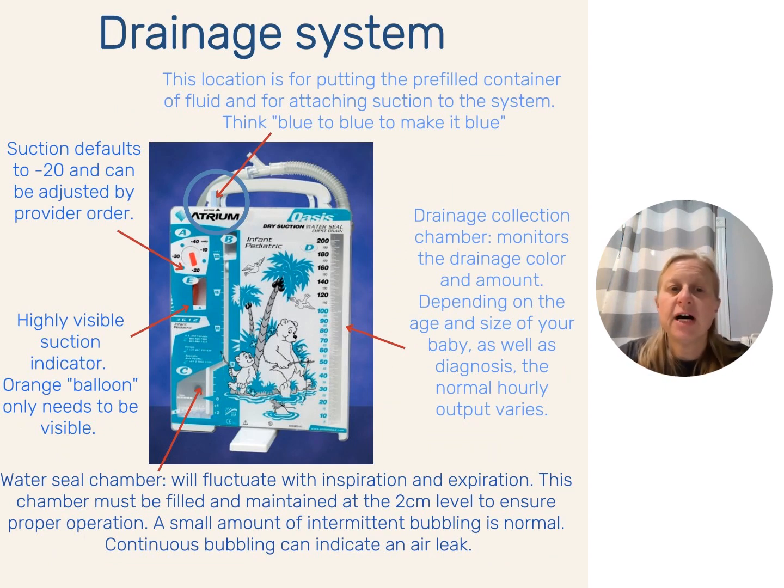Here in the drainage system, we have 5 main parts. I do not have a great picture of the container that the pre-filled fluid comes in. This pre-filled fluid is on the back of the drainage system. It has a blue stripe down it. So you pull that off and you're going to connect it to the blue circle you see here. Right up here is where you connect that blue container, the pre-filled container. As you're putting it in, it has this blue stripe on it. You're connecting it to a blue hole, and it's going to turn your water blue. So you're connecting blue to make it blue. That's one of those little catchphrases I have for myself.